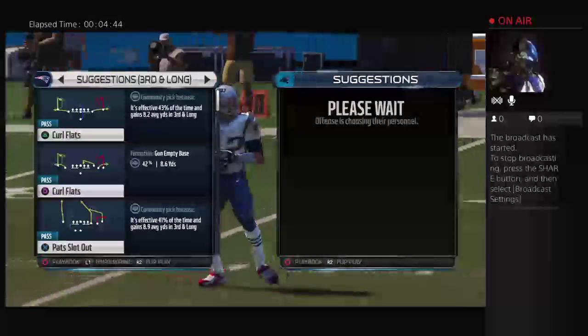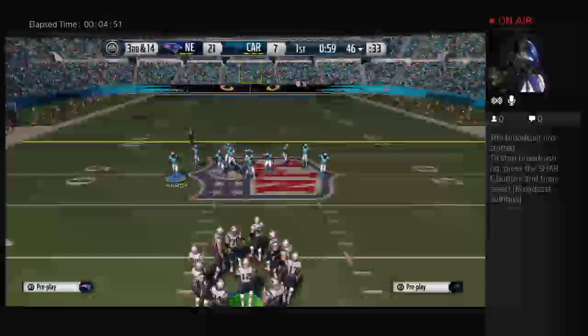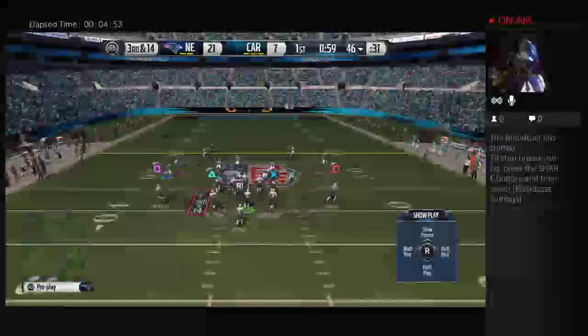Look up at that scoreboard. You're leading the football game, so we have a third and long situation. So you've got to know that. Manage the game. Don't take a chance. Third down here. Offense trying to pick up the first.